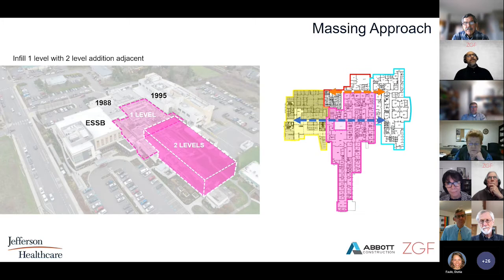But in thinking about the massing, we're thinking about this in terms of a 1-level infill and a 2-level. And you'll see that more as we get into the presentation of what that build is. But that gives you a sense, a little sketch of what the massing is going to evolve into, and we'll talk about why.